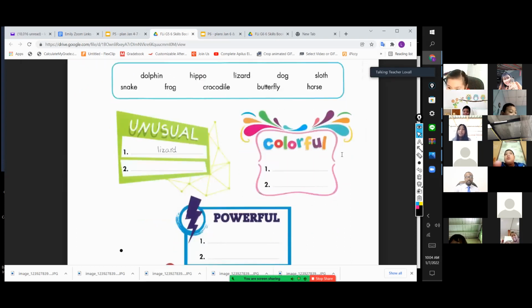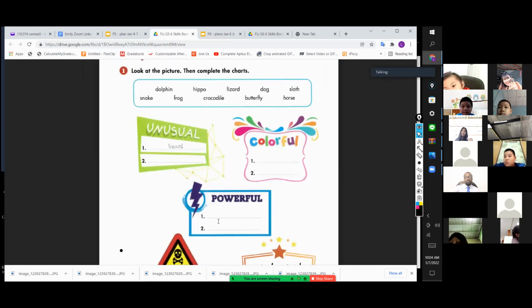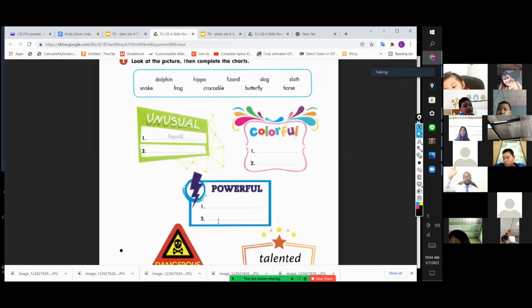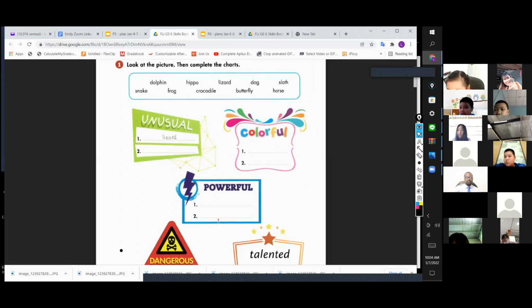Okay, so let's start with powerful. Which one of these animals is very powerful? Who can help me? Which one of these animals is powerful? Volunteer? Which animal is powerful?